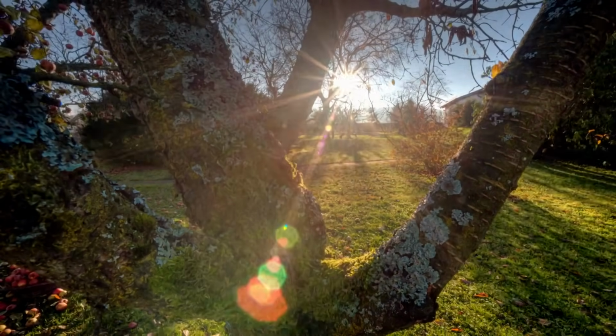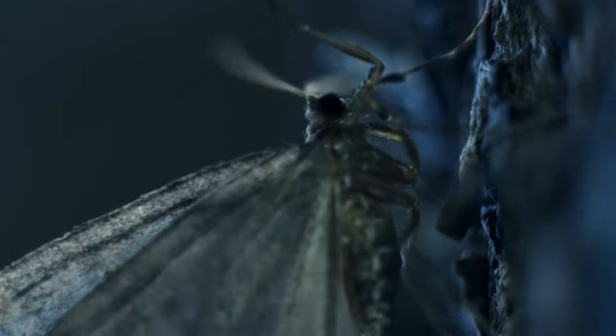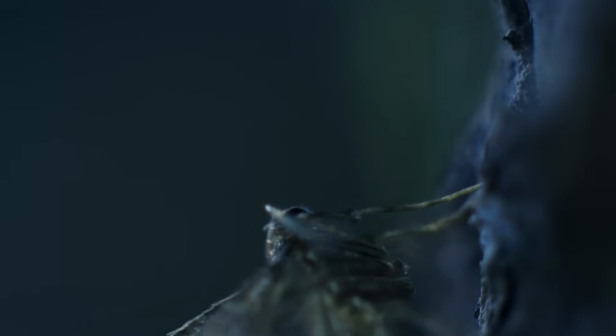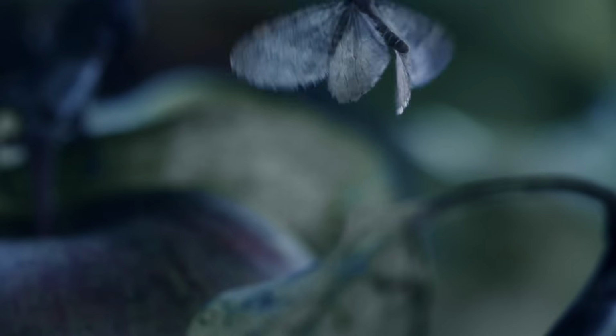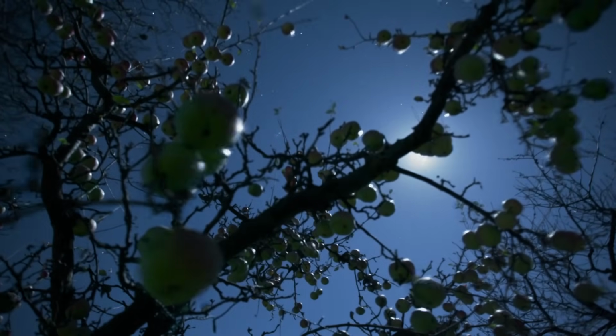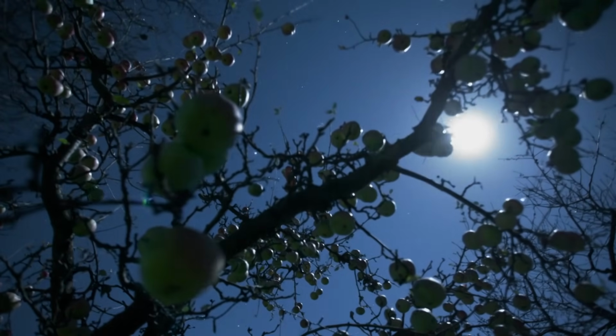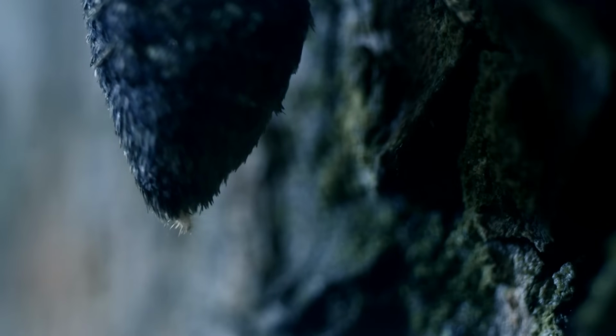By late autumn, most butterflies and moths have disappeared. But there is one that only makes an appearance now. The winter moth. Despite the increasingly chilly nights, the male is on the wing, looking for a mate. A pheromone gland discharges perfume into the air.